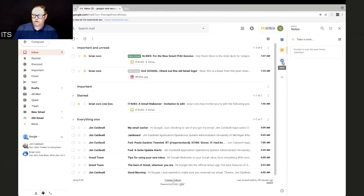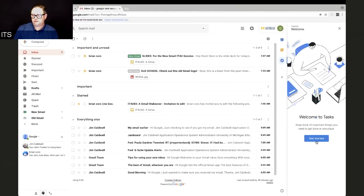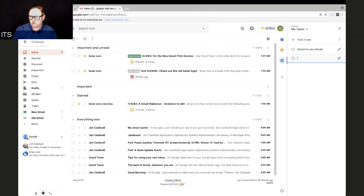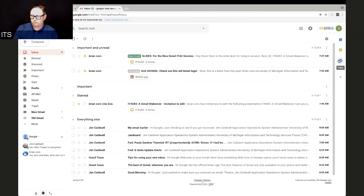And then finally here we have tasks. And so again, this is a very simple to-do list that you can start to use just for yourself, really. And then if you click, it will compress back to the right side. Yes, there was a question.